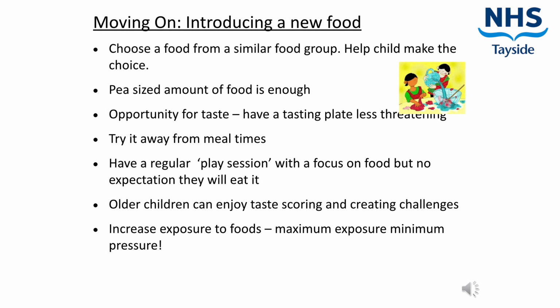When introducing a new food, choose a food that is similar to what your child already eats. For example, if your child only eats bland, crunchy foods, then choose something with a similar taste and texture, maybe from crackers to breadsticks. Try to get your child involved in choosing what they would like to try next.